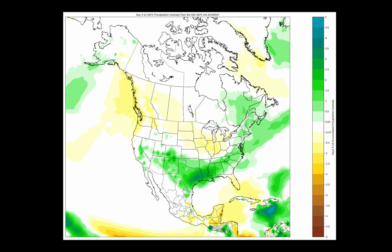We'll take a look at a snapshot view here, days 4 through 10, precipitation anomaly from the GFS ensemble model, and that highlights what's going to be a stormy and cool pattern up the entire East Coast into the Northeast region. The Corn Belt's going to be drying out over the next 7 to 10 days, but that's because we'll be forcing our storm systems off to the south from the southern plains right through this corridor, again through the southeast and then eventually up the East Coast.